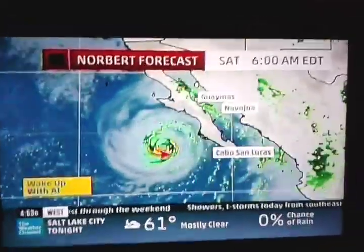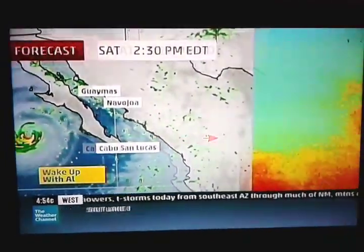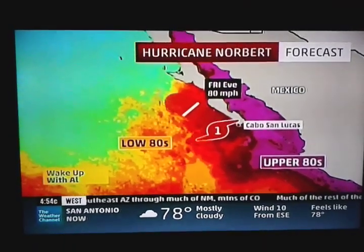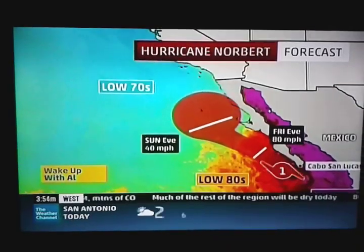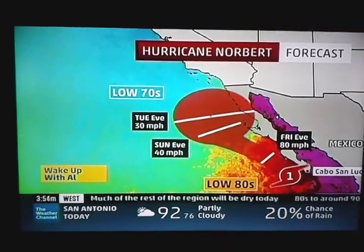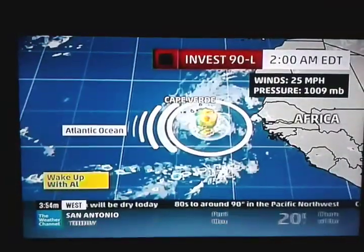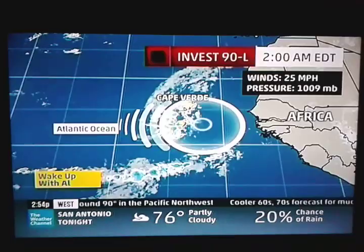Here's Norbert moving northwestward in the models, showing you that it's not really going to get any closer to Baja California today. And here's the track going over cooler waters, and there it goes. It's going to be moving over water temperatures in the low 70s. This is what I was mentioning. I'm not sure it's even going to be a depression by early next week, as it's just kind of swirling around there. Water temperature about 70. That won't cut it.